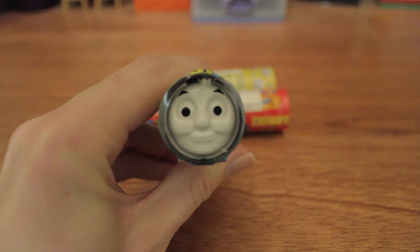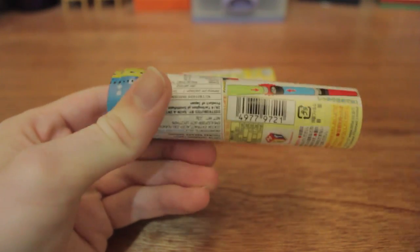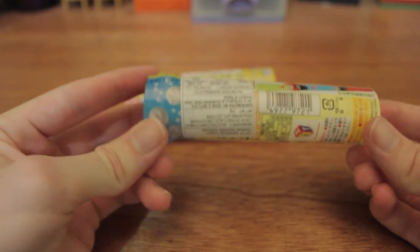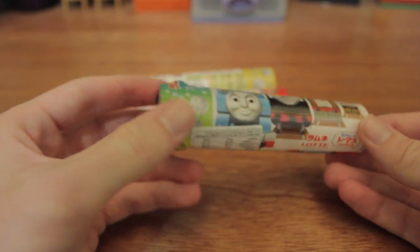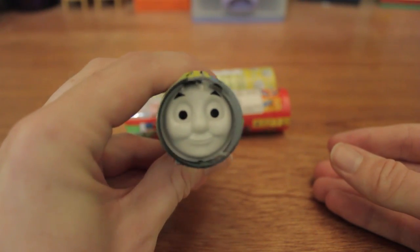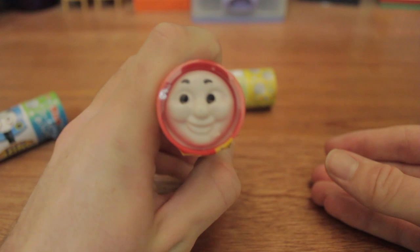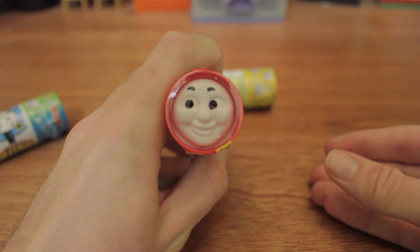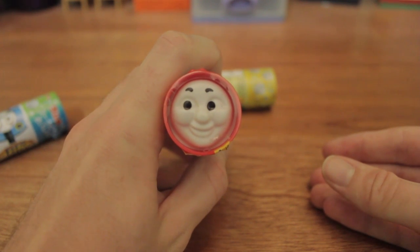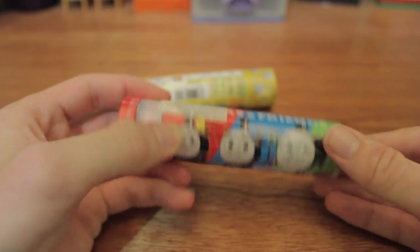And tucked away in the bottom of the box were 3 of these little rolls of Japanese candy, which I've seen Leo use before in his videos to make some interesting Thomas and Friends models. Primarily because of that face that's on the end of each of them. So if you see, there's 2 of the Thomas face just there, and there's also one of James. So those are really interesting. I've never actually seen those in the shops before. And yeah, they're a funky little thing.